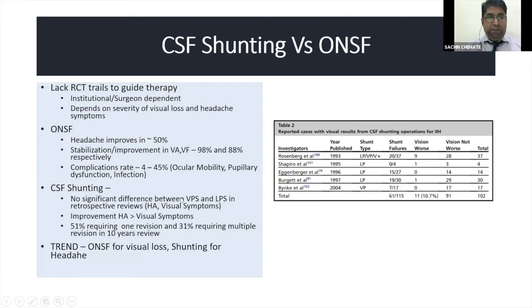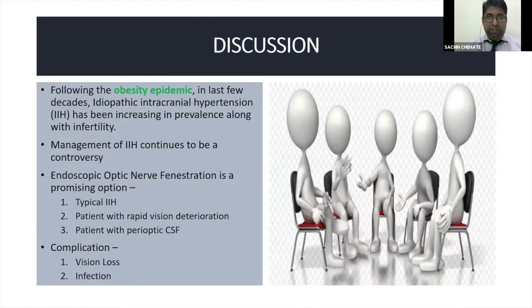For CSF shunting, there is no significant difference between a lumboperitoneal shunt, a ventriculoperitoneal, or a pleural or atrial shunt. But what we've seen is that the lumboperitoneal shunt is technically a little irritating. The available hardware is not user-friendly, and there are a lot of lumboperitoneal shunt failures. As far as symptoms are concerned, headache responds better to shunting compared to visual acuity. Over 10 years of follow-up, almost 50% will require shunt revision. So the trend in the literature over the last period is optic nerve sheath fenestration for visual loss and shunting for the headache.